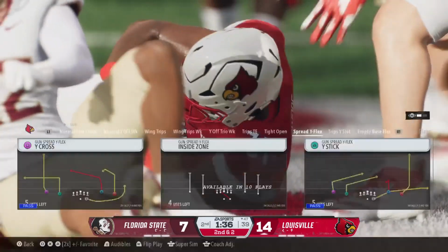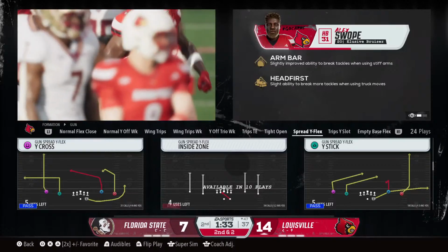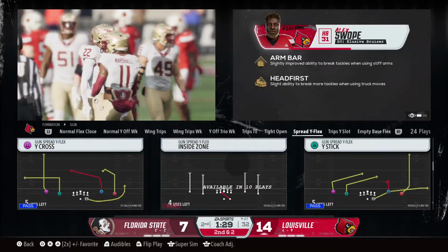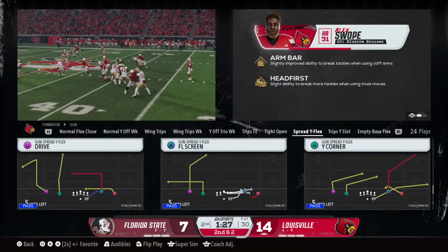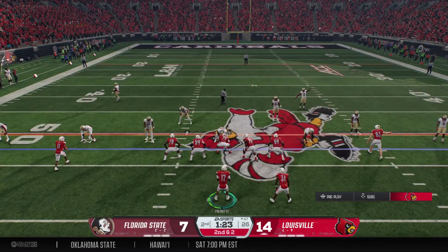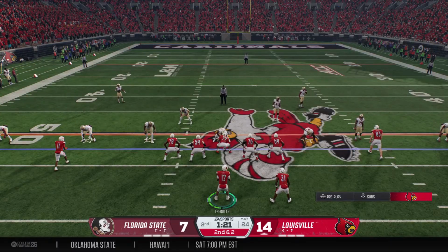Some space, getting just enough good blocking, and they've got it up to the 47-yard line. Coaches always harp about staying ahead of the chains, and when you can run with that type of efficiency on first down, man, you are doing just that. The Cardinals with a 2nd and short to keep this drive moving.